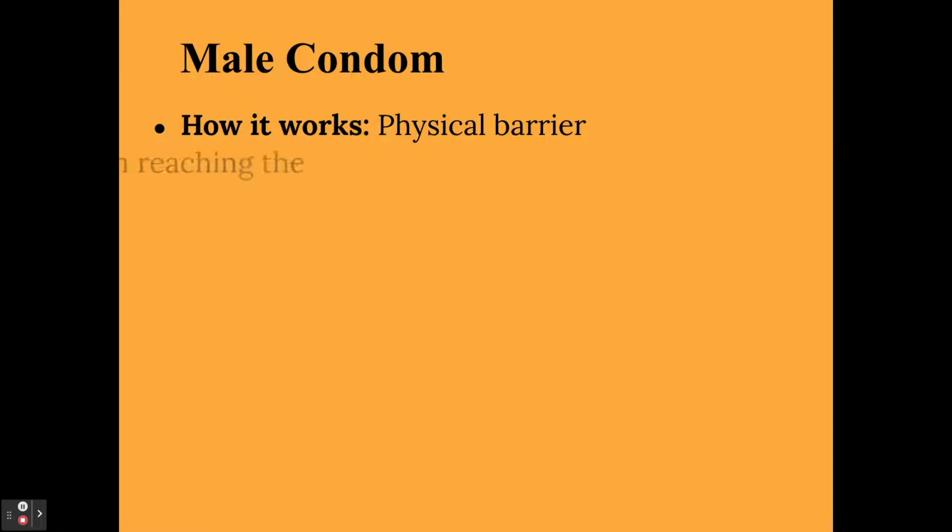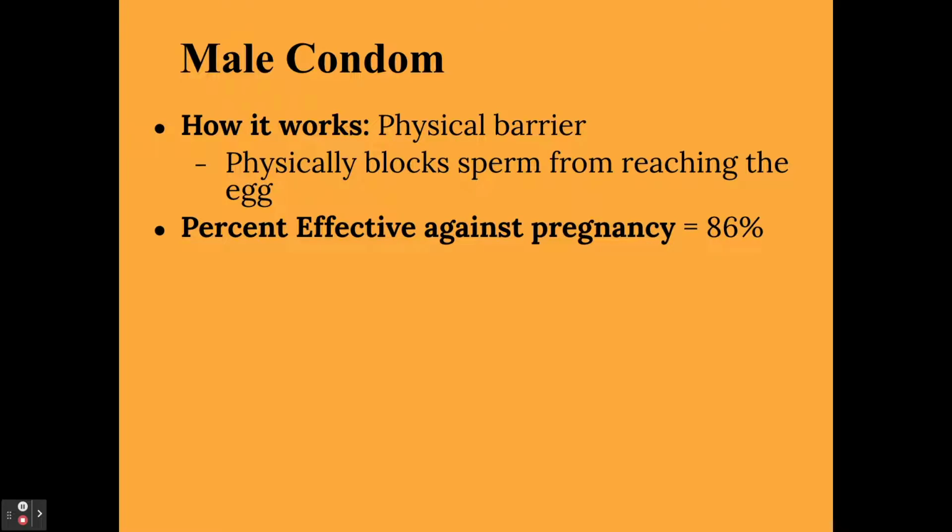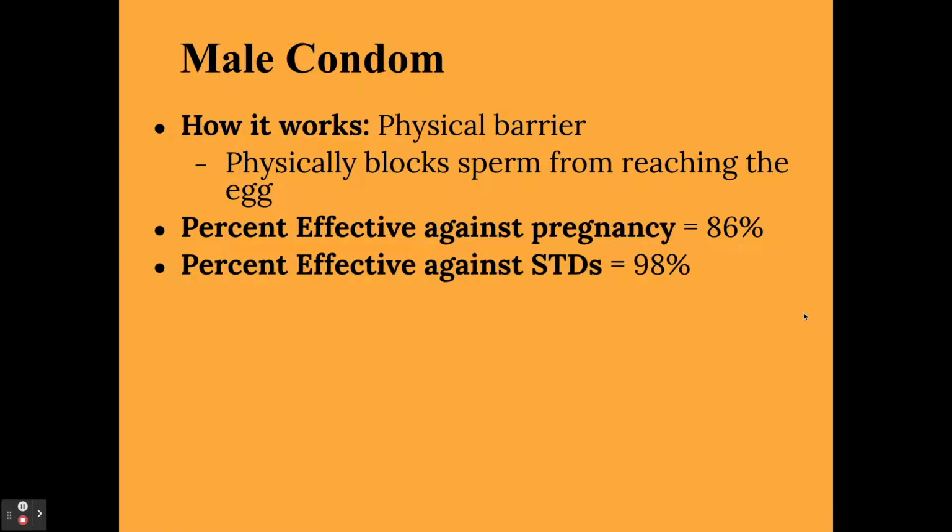All right, the next thing we're going to look at is a male condom. These are the most common things that are used in order to prevent STDs and pregnancy. This is a physical barrier, so it doesn't use any chemicals. This is physically blocking sperm from reaching the egg. It's about 86% effective against pregnancy, so a little bit higher than a diaphragm, but still not 100%. And it is 98% effective against STDs. That is a really, really high number. So, in terms of making sure you don't get an STD, these are the most effective.